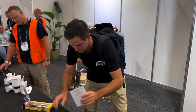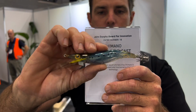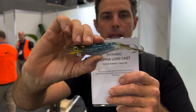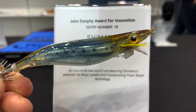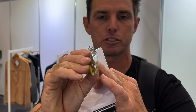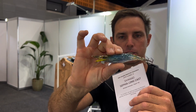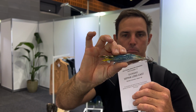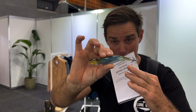All right, let's come around here. Now, if you love your squid fish, I've got something for the squid fishers. Take a look at this. Shimano's Flash Boost, guys. Long cast. This is a Sepia. A beautiful pilcher profile. It's got the Flash Boost in it. Have a look at that profile there. It's kind of defined on the top edge, which keeps it really level as you're bringing it through. Doesn't want to roll on you. That Flash Boost technology that was released a couple of years ago, boy, that's cool. It's probably going to show up better in your hand than in the video, but the way it catches light, it's amazing.